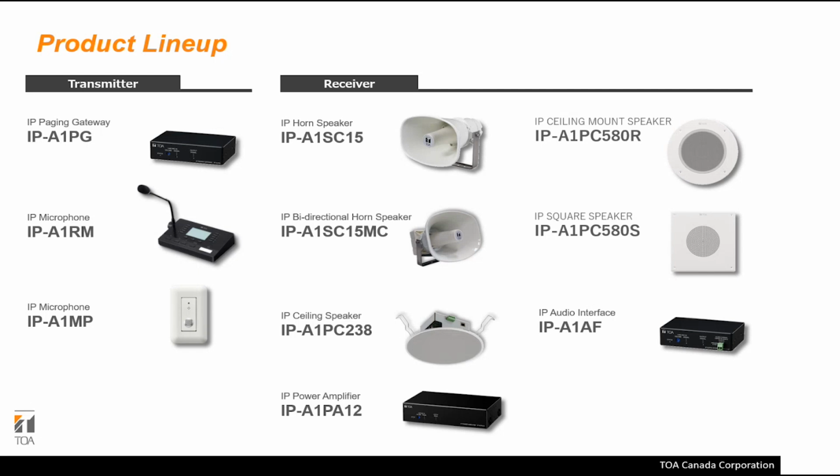But the IP-A1 RM will also give you the ability to manage the multicast calls and the scheduling of the files that you wish to put on a schedule. The IP-A1 MP is a small gadget, and I'll talk at the end about it. There's a number of speakers available now in our lineup.